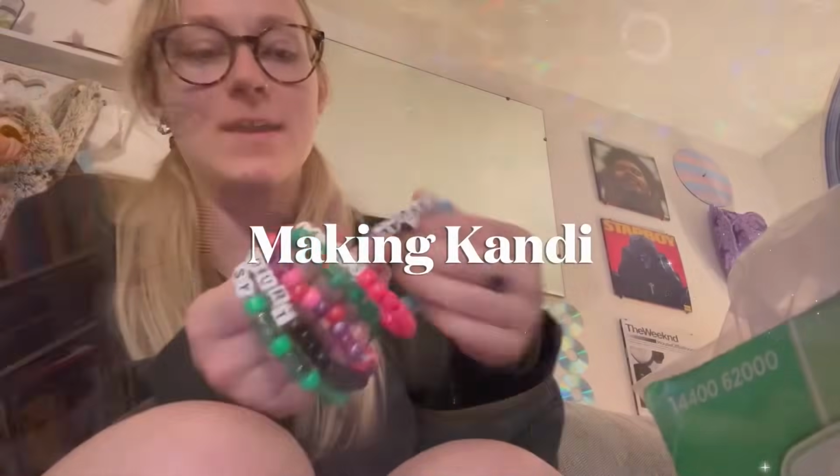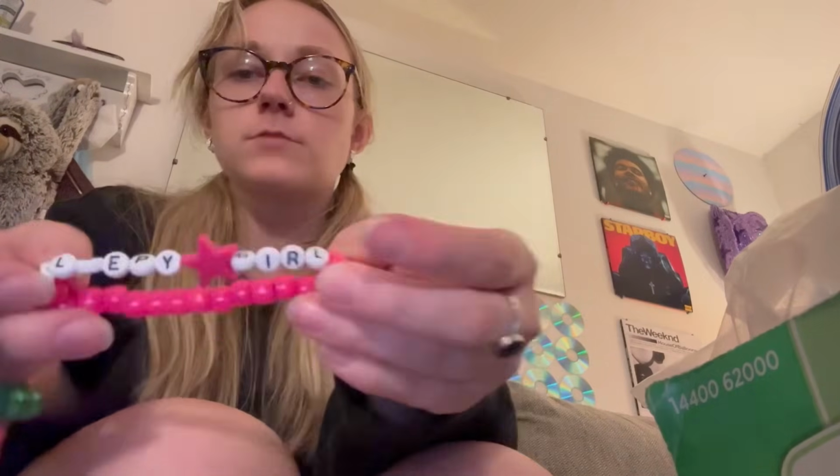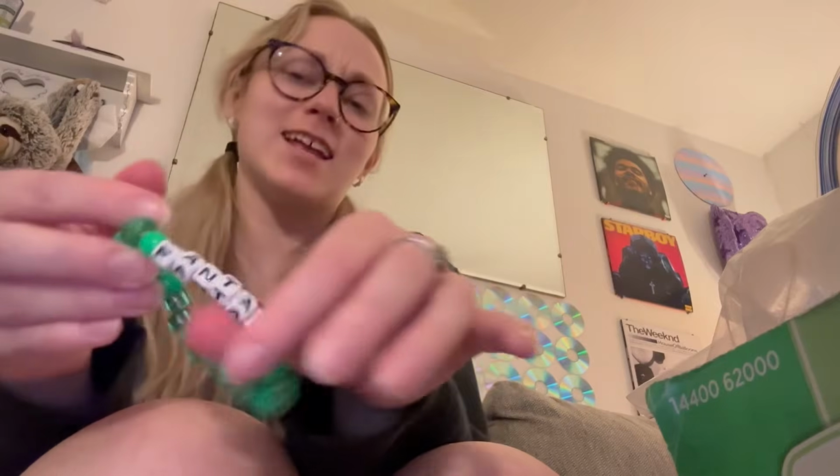The next step is making candy. I made one that says casual because I just love that song and it was short. The first one I made says Sleepy Girl because ever since I turned 21, I have not been able to hang. This one says Starbucks. That one says the Night Court because that's what all my outfits are themed after. And that one says Fantasy.